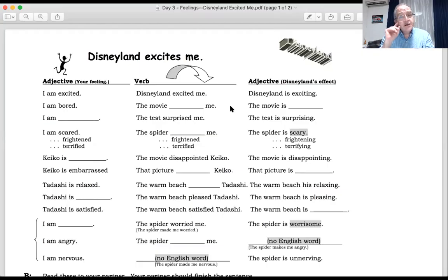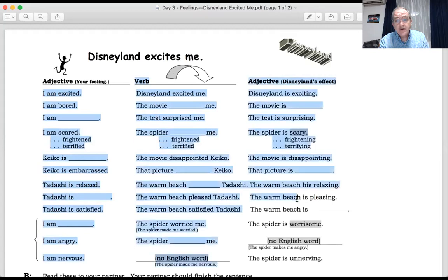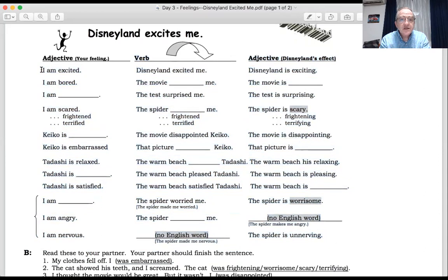Okay, now we're going to look at another handout. This is a handout about feelings. And it's always interesting to me that even high-level English speakers make so many mistakes with feeling words. So I teach this every year in my speaking class, because if you can't talk about your feelings, you cannot speak English well, not yet. So I want you to practice this and get good at it, okay? The best way to practice it is to read it over and over and then to practice it. I'll show you how in a minute.